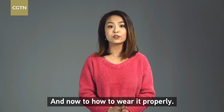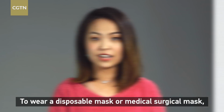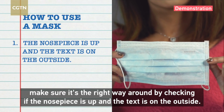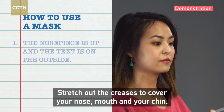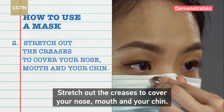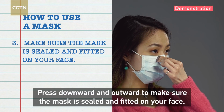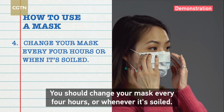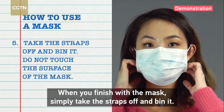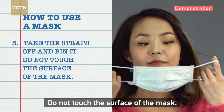And now, to how to wear it properly. To wear a disposable mask or medical surgical mask, make sure it's the right way around by checking if the nose piece is up and the text is on the outside. Stretch out the creases to cover your nose, your mouth, and your chin. Press downward and outward to make sure the mask is sealed and fitted on your face. You should change your mask every 4 hours or whenever it's soiled. When you finish with the mask, simply take the straps off and bin it. Do not touch the surface of the mask.